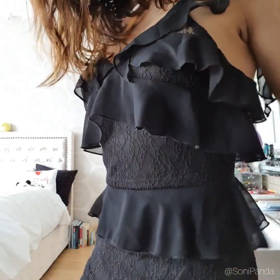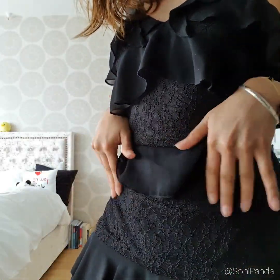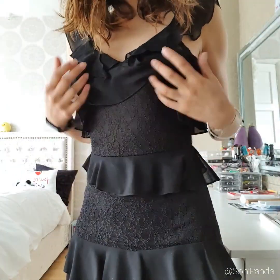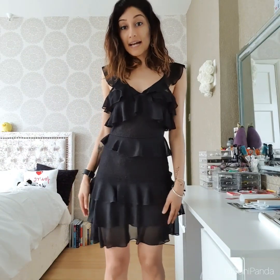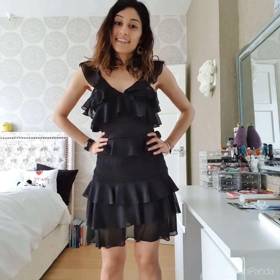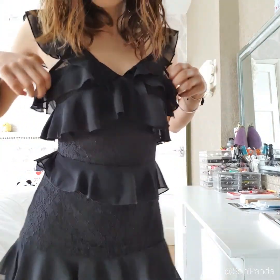But otherwise, the plus point is I do like what they've got going on here. They've got this really nice lace paneling. And then obviously frills which are on top. And this obviously works all the way down, as you can see. It looks so cute. It actually looks like, I feel quite cute. I don't know if that's a good thing or not.